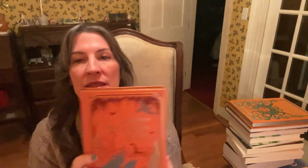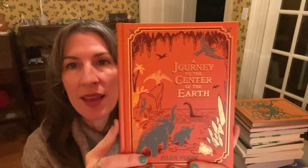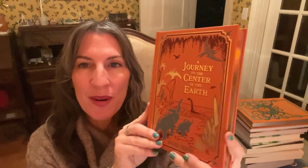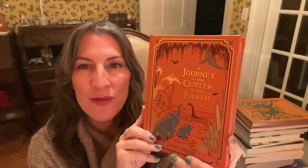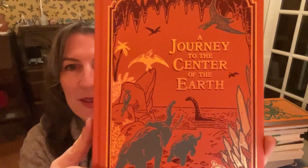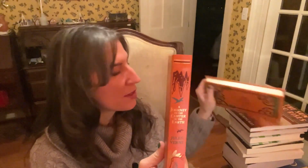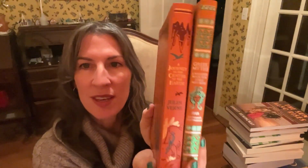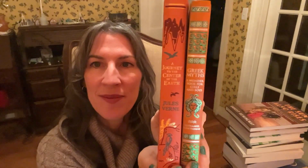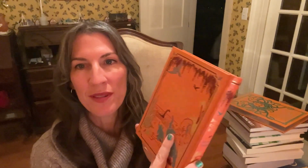And these were nice because these were all buy one, get one free, or buy one, get one 50% off. So that was fun. And this one is called A Journey to the Center of the Earth. So this one's really cool. It has some silver foiling within the rocks and the dinosaurs in the title. So here's a closer look at that. This is by Jules Verne. And then we have the spine. So these are both orange, as you can see, and this is just kind of an idea of what they look like together. I'll have to do a little bookshelf tour of these at some point.